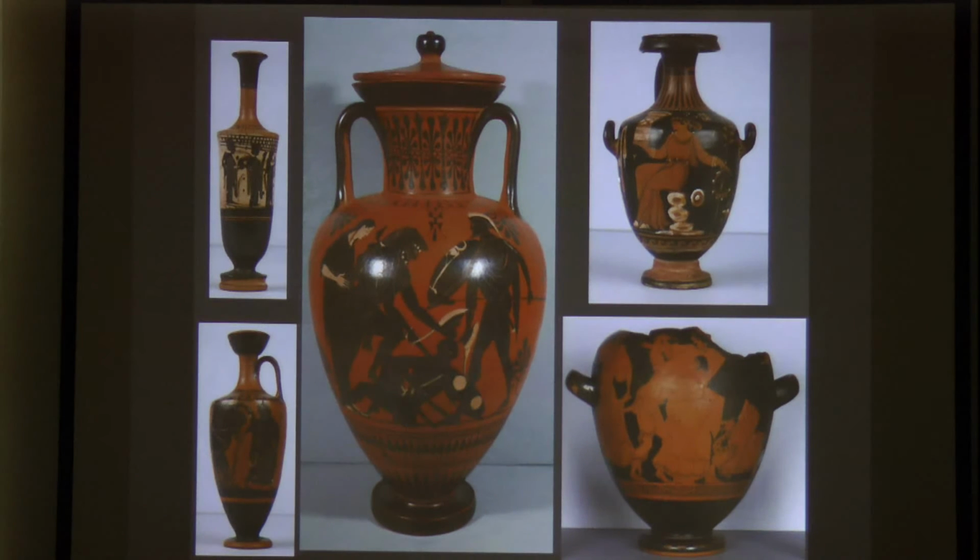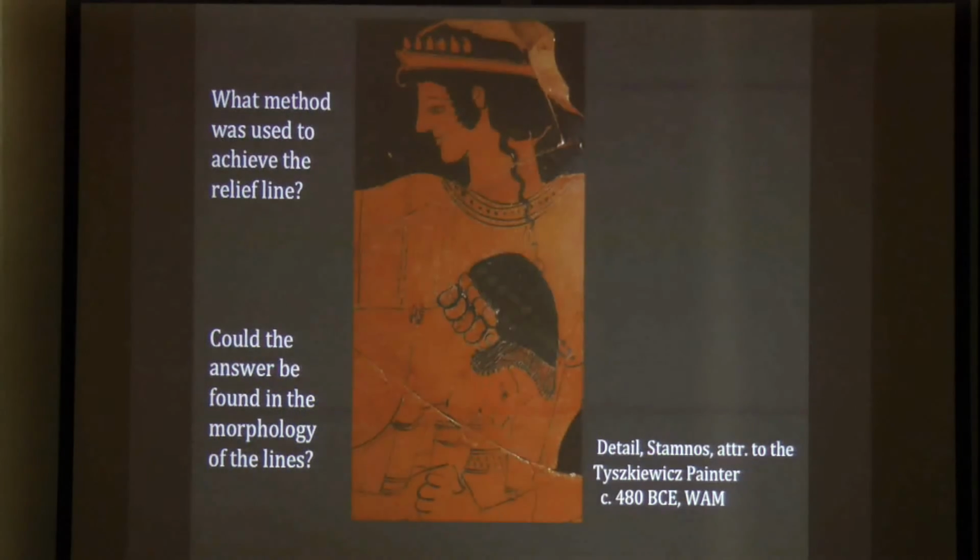So between the red figure and the black figure vessels, the technique I just described can be used for both of them. And the surface decoration itself, although varied and certainly beautiful in so many different ways, the materials and techniques that they used were actually limited in number. And one technique in particular that we were interested in investigating is how did they achieve what's called the relief lines. And the relief lines are those thin black lines.